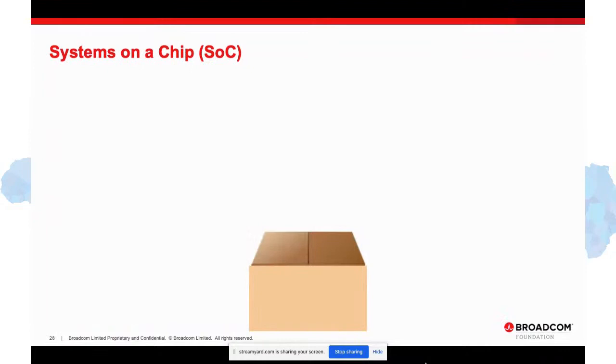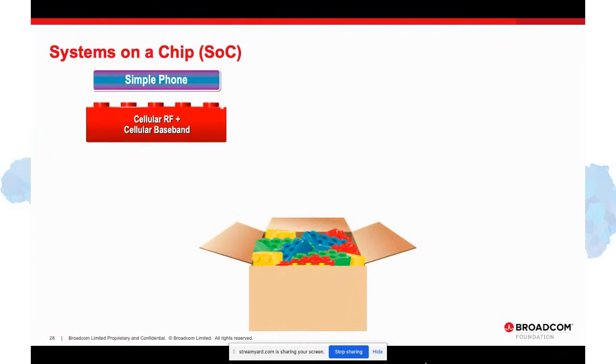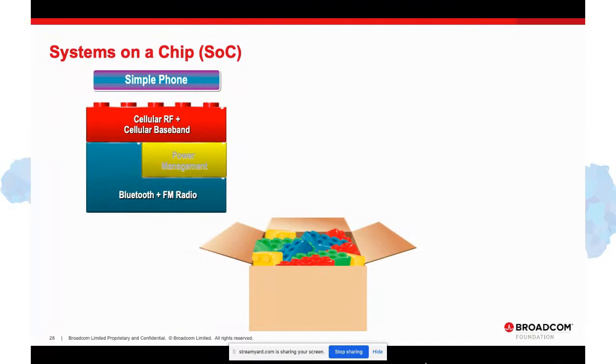So we talked earlier about systems on a chip, and this is an area which has evolved where you can have complete solutions to do certain functions all built into a chip. And you can take an example like a simple mobile phone, which has the RF and the cellular baseband and a Bluetooth device and power management for charging the battery. And this is a phone from maybe 2005, 2006 kind of time period.